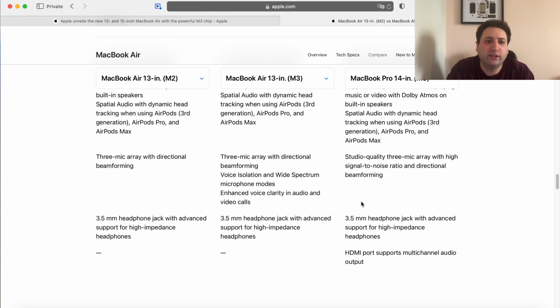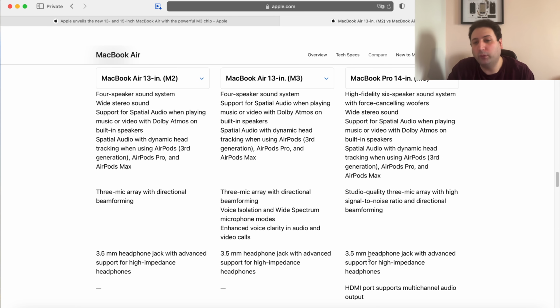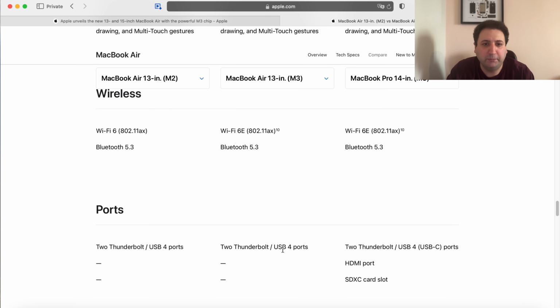What you do have to consider about ports in general, though, is you do get an HDMI port here that supports multi-channel audio output. So if this is an audio need that you might have, and we will talk about other ports as well, this can be a reason to get the 14-inch MacBook Pro. Now, speaking of those ports, yes, you do get the HDMI port, which obviously doesn't give you just multi-channel audio output, but it does also give you video output, which is quite a nice thing to have, and you get an SDXC card slot.